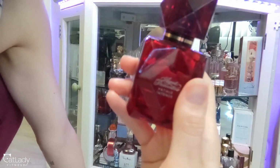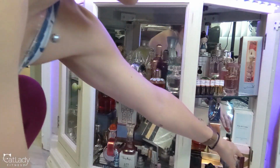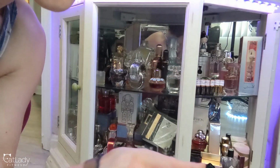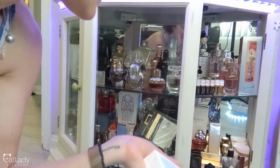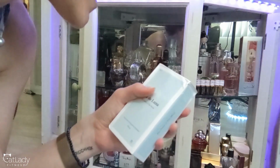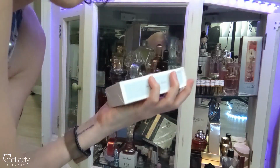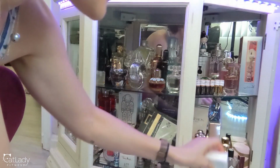This reminds me of a celebrity fragrance, but I guess it kind of can go into that line. I won't pull it out, but I have Rihanna Rebel Fleur. I need to get rid of this. Honestly, this one and the Eau de Space are stinking up my fragrance cabinet. I think I want to sell these for anybody who wants the experience. Or tell me down below if you want to purchase these. They are a collector's item. They're very difficult to get, but I don't need them anymore. So this one, the Eau de Luna and the Eau de Space.